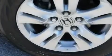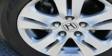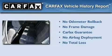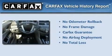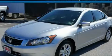With an EPA estimated rating of 31 miles per gallon on the highway, this vehicle pays off in the long run. Not to mention that this Honda qualifies for the Carfax buyback guarantee. This vehicle won't last long at this price. Call and arrange a test drive now.